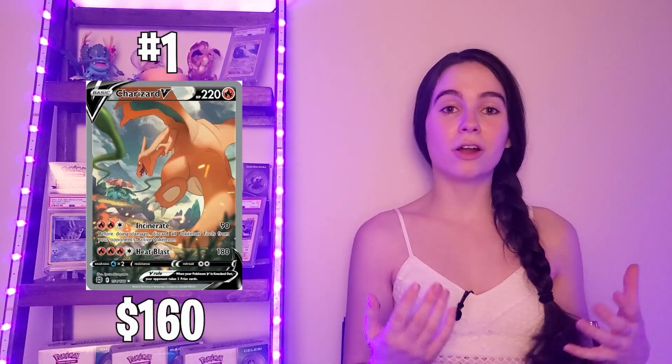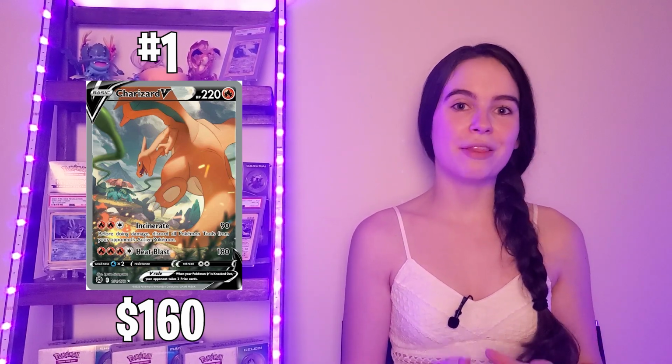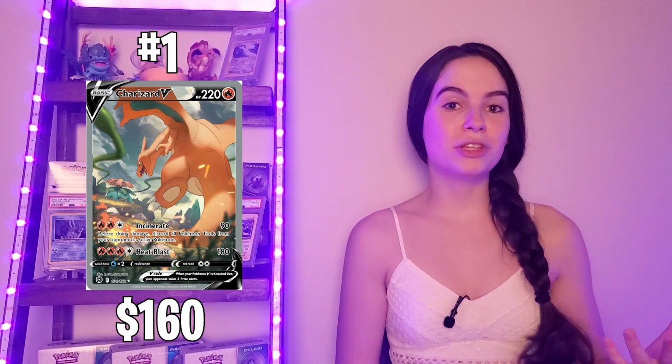And then in first place, I don't know if anybody's surprised by this, but it is going to be the Charizard alt art from Brilliant Stars. Okay, I will say this is a really cool card. It featuring Venusaur and then being in a battle is actually really awesome, and it's such a dynamic card. So I do see why it's so expensive.